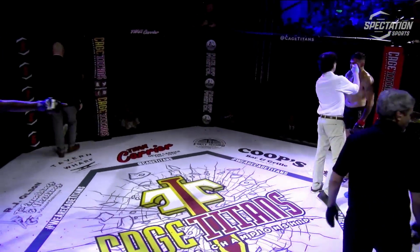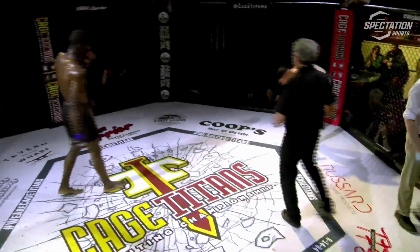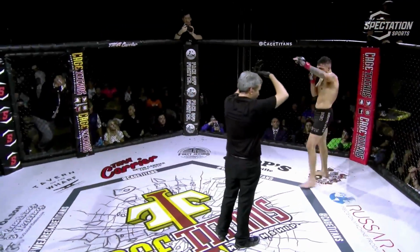The crowd's chanting for Miguel. Yeah, the crowd is definitely getting behind the local fighter here. Always been a fan favorite, and you can see why just after these first 10 minutes of this fight.